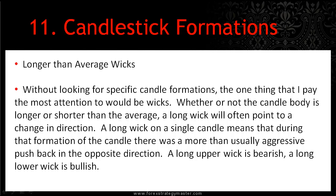Longer than average wicks. Without looking for specific candlestick formations, the one thing that I pay the most attention to would be the wicks. Whether or not the candle body is longer or shorter than the average, a long wick will often point to a change in direction. Now, a long wick on a single candle means that during the formation of the candle, there was more than usual aggressive push back in the opposite direction. A long upper wick is bearish, and a long lower wick is bullish.